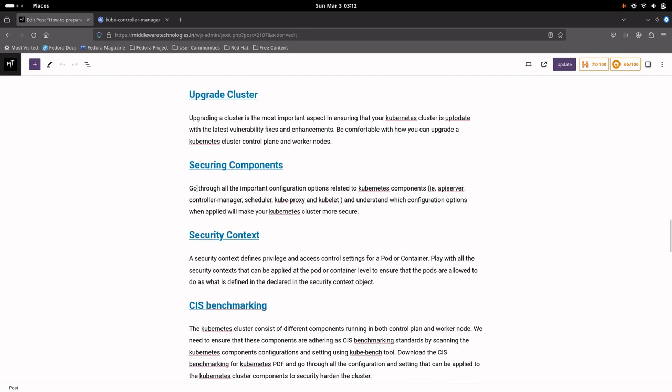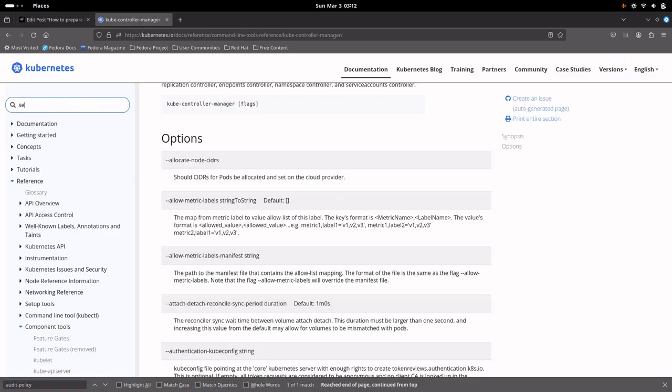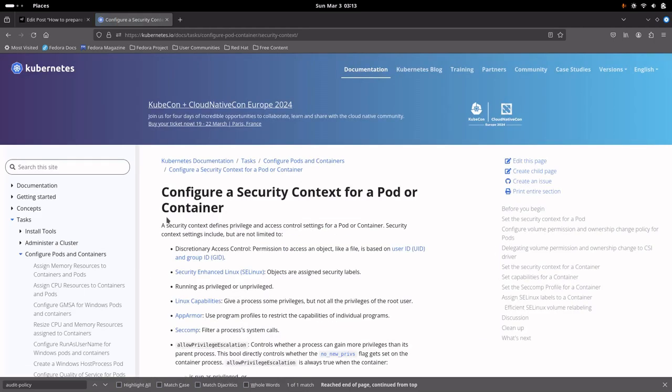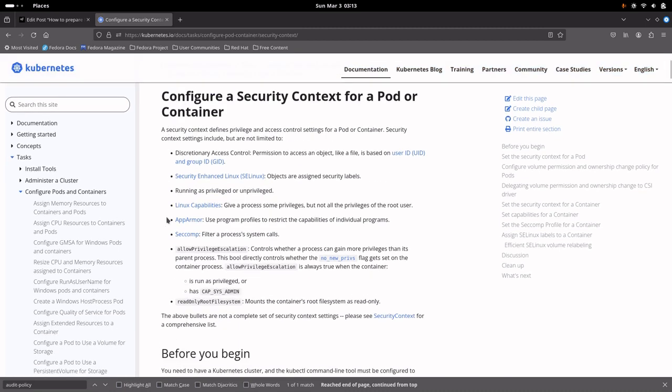Now let us go to the next topic, that is security context. Security context is basically related to the pod security standards. Security contexts are the configuration that we enable at the pod or container level. So we can modify or update our pod in such a way that we can ensure that the pod is running as a privileged pod, or that the pod has access to the root file system, and we can enable the Linux capabilities in our pod.